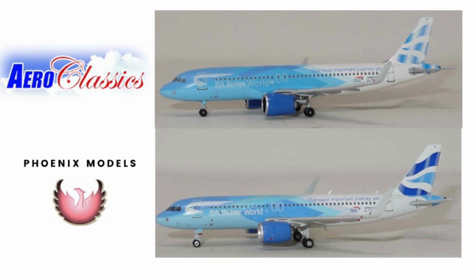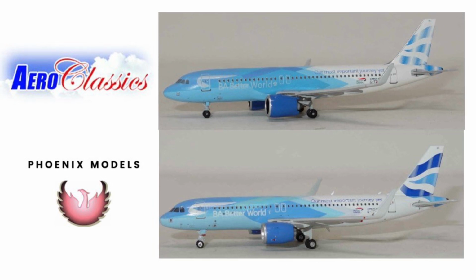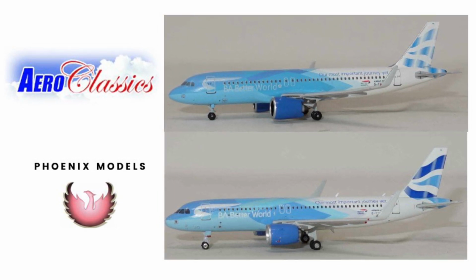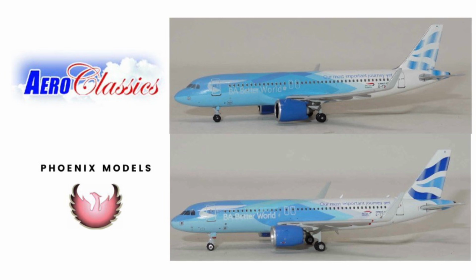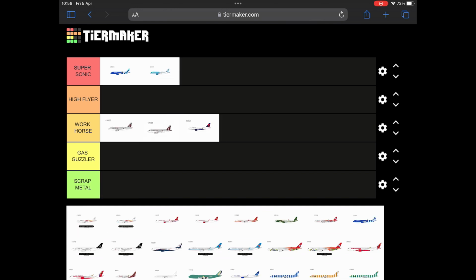And the mould has deteriorated with that slightly buffoonish nose gear, which doesn't have a hub, but there's too big a tyre. Then you look at the Phoenix one, and they've got a lot of the livery details much better, but what have they done to the cockpit windows? It looks rubbish. And the A320 mould itself from Phoenix is not very good either, to be honest. So neither of the existing versions are particularly good. This NG one will definitely be better than both of those. And again, I don't see any reason not to put this one up in Supersonic for those reasons, because both the models that exist showing this aircraft are not very good versions.